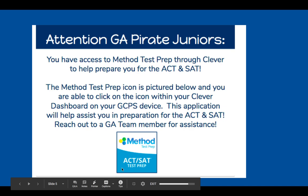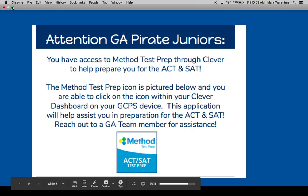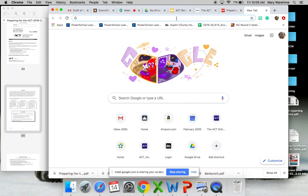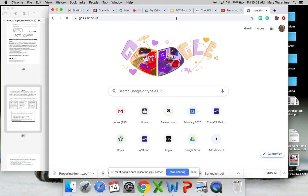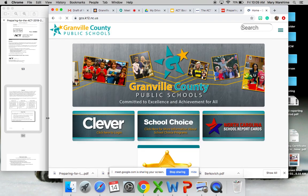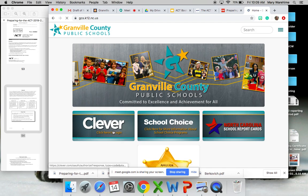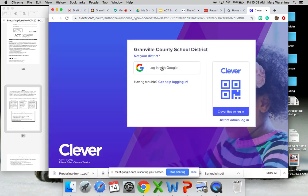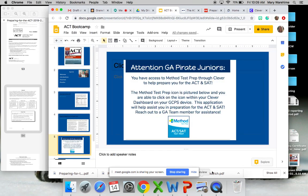So this is what the application looks like when you log on to Clever. I will show you quickly how to get to Clever. In case you haven't been there, when you go to Granville County Schools, you will click the Clever button. So this Clever login is where you're going to log in in order to get access to method test prep. So log in with Google, use your school email address, and you will have the method test prep application.